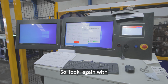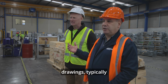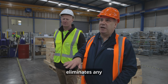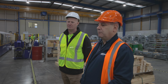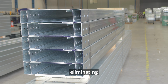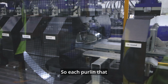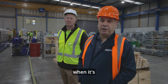So look, with this machine we have the ability to import customers' drawings, typically NC formatted, directly from our system onto the machine, so that it eliminates any potential errors from an operator entering the numbers individually. Some of the purlin lengths can be very complex with their hole patterns, so again it's eliminating opportunity for error and also reducing the downtime where the operator's having to key the orders in. We're inkjet printing, so that each purlin that comes out will have a unique identifying mark, which will help the other end when it's getting erected.